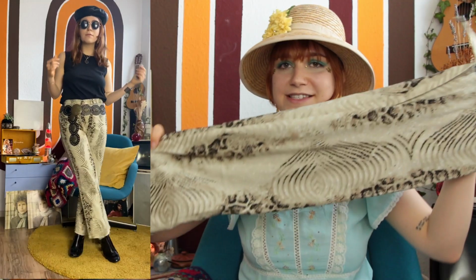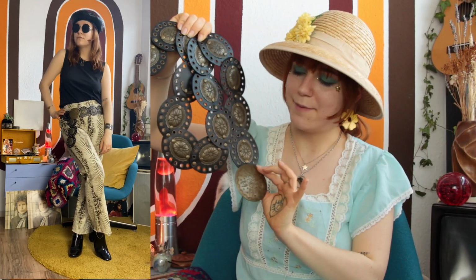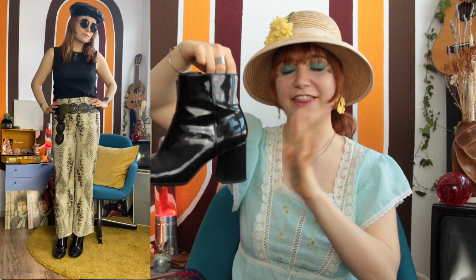So because that shirt is so simple, I wanted to go all out on the pants. And so I decided to go with these animal snake skin printed ones. I also added this black metal belt, some black vinyl leather boots. I absolutely love them. They're great for all sorts of 60s and 70s looks. And what I really like about them is you can style them in a very classic mod fashion way, but you can also style them like this, which is more of like a 70s punk rock look.